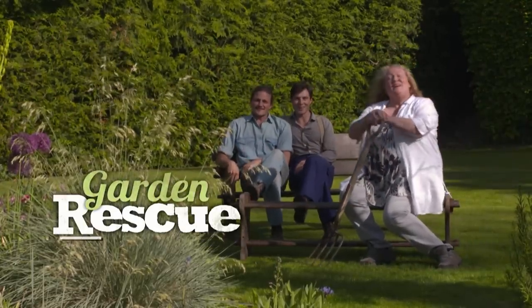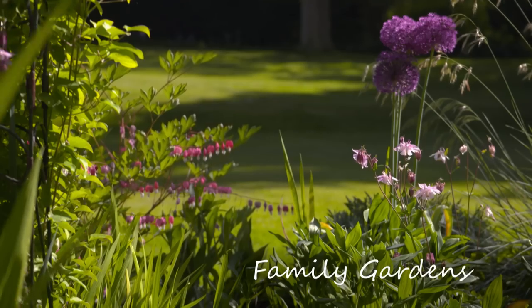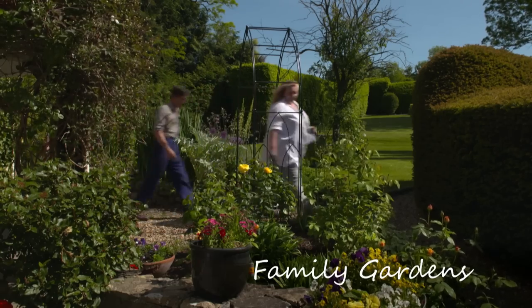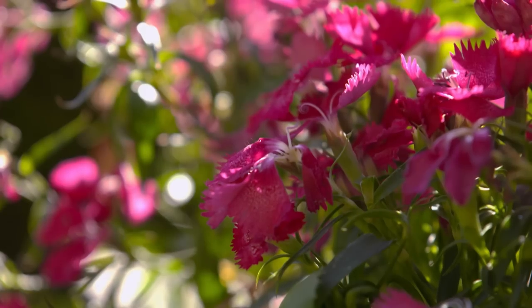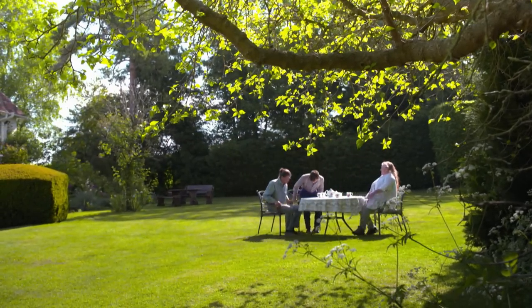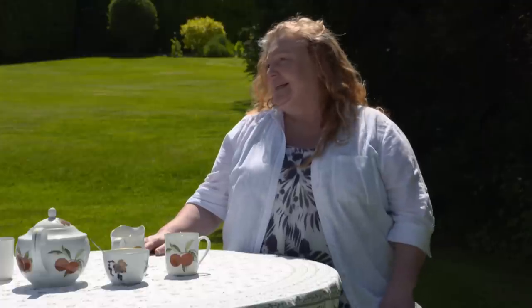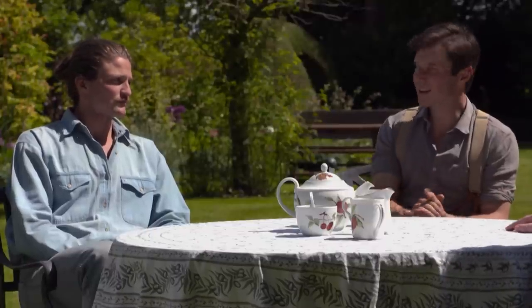Welcome to Garden Rescue. Top of the plots. Which gardens are we looking at today then, boys? Today we're going to be looking at family gardens. And actually, if you look back, we've done loads of family-focused spaces. Lots of swings, slides, climbing frames, nature projects, loads. Nice simple spaces that are safe to play.